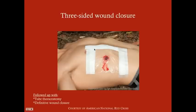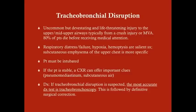So here's a three-sided wound closure, and this will be followed up by tube thoracostomy and then definitive closure of the wound, which will probably need to be debrided and everything. A tracheobronchial disruption is a disruption to the airway. And this is uncommon, but it's devastating and is life-threatening in many cases. About 80% of patients die before receiving medical attention.